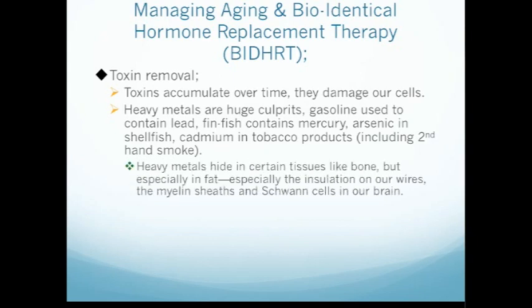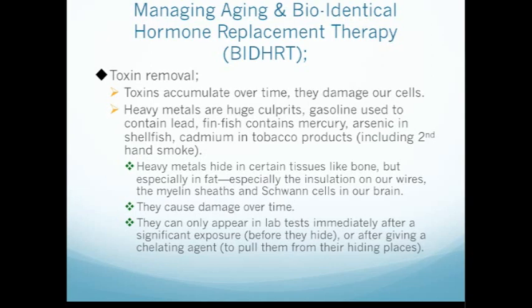Heavy metals hide in certain tissues, such as our bone, and especially in fat, especially the insulation around our wires, our neurons. These are known as myelin sheaths and Schwann cells within our brain. They cause damage over time. They are not metabolically inert. They are active. They can only appear in lab tests immediately after a significant exposure, before they have a chance to hide, or after giving a chelating agent to pull the metal from its hiding place so that it can be found and eliminated.